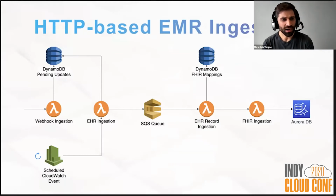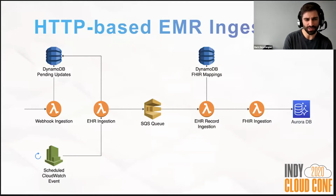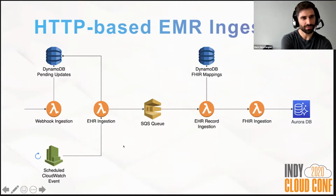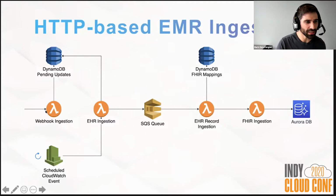One last piece of context before we get into the architecture we built out. This architecture is something that we built in early 2019, whereas the hackathon was, I think, May or June, and then we officially started like July or August on the health kit integration. So this is an early architecture built for an HTTP-based EMR. And I'll walk through this diagram a little bit.